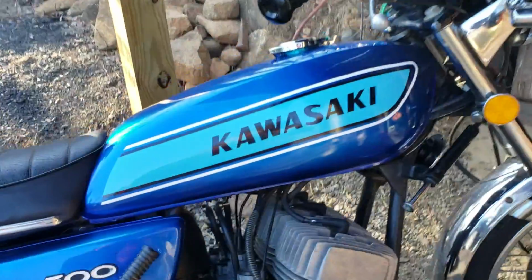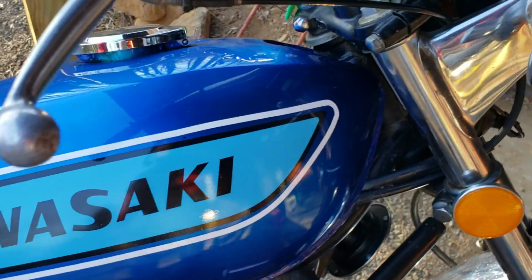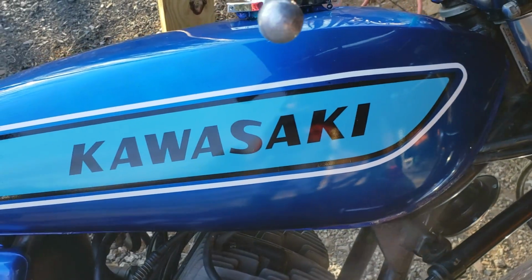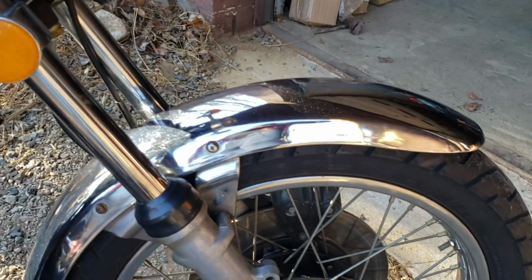What do you call this color? It's called True Blue Candy. Wow. Whose painting is that? That's Hot Hughes, I think. Beautiful. The metal flaking is stunning, and that's the original factory decal. Yeah, that came out of Europe, Great Britain. The decals are, I think, $70.